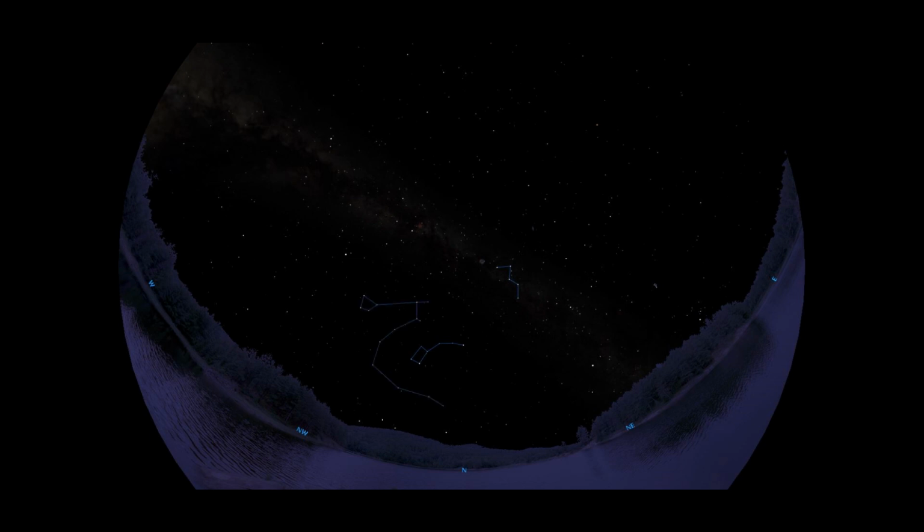Here is Draco the Dragon with his squarish head, long neck, 2 short legs and feet, and a long tail which arcs gracefully over the Little Dipper.